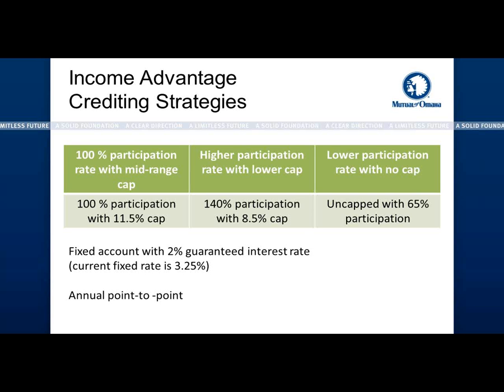Now, we calculate interest based on the value of the Standard & Poor's 500 at the time the bucket or the premium payment was created, and then we compare it to the value 1 year later when the bucket matures. So premiums are paid 1 month, it goes into the bucket, it starts the clock a year from then. We look at the change in the index, and that is the percentage of interest that's calculated on that individual bucket.